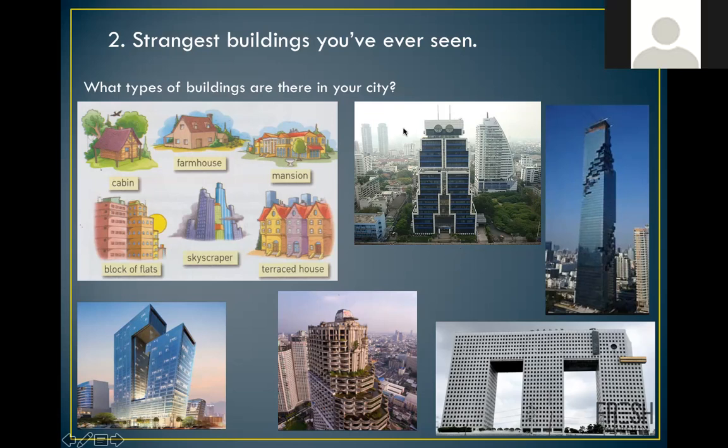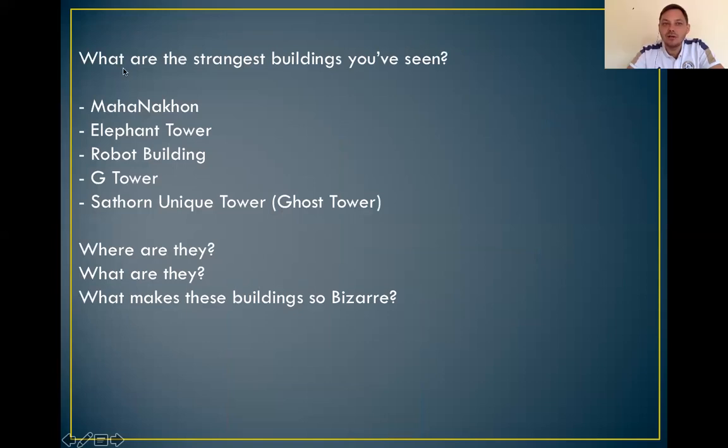Elephant building. Okay, let's talk about the elephant. Is it strange or not? Yeah, strange, because every building is stuck together by the elephant head. Okay. What about this one? By the way, do you know their names? I don't know. Okay, let's look.